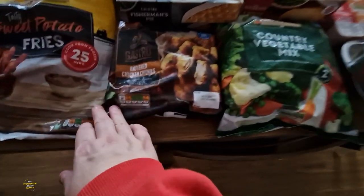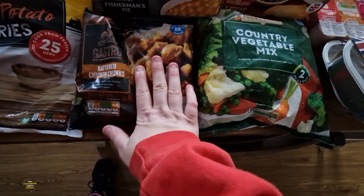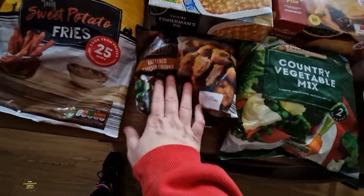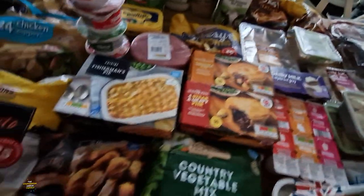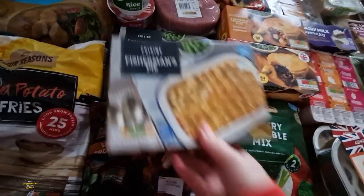Stephen picked some of these up, these fresh spray battered chicken chunks. They take 22 minutes, you can cook them from frozen as well. Obviously Ben can't have them because they've got gluten in them. But like I said, Ben's got his own gluten-free things just over there, so I'll show you those in a second. Stephen also picked two of these fishman pies up.